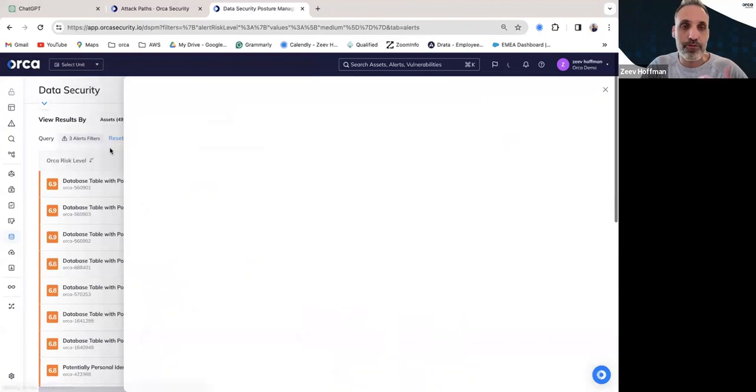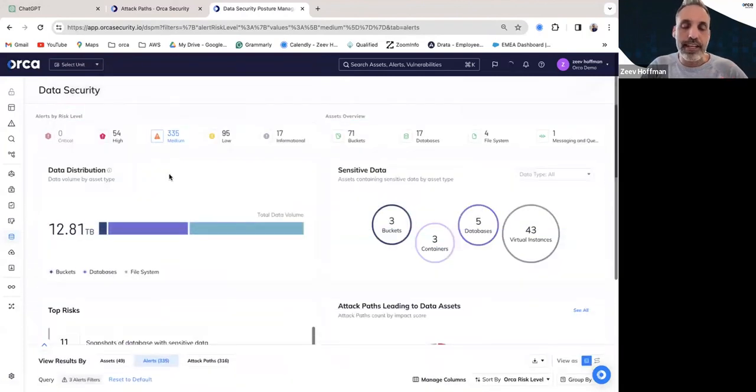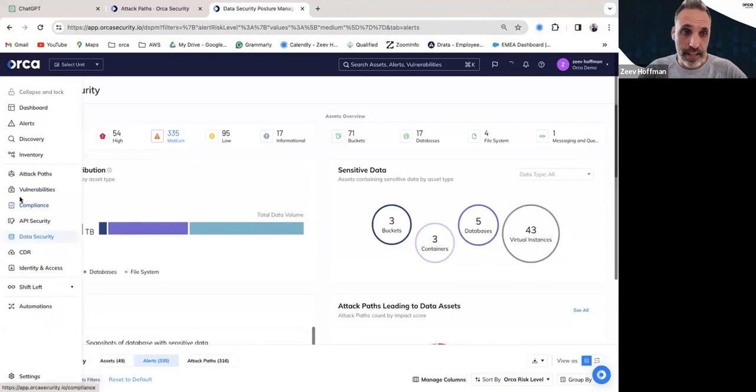So it helps you to also protect your private data, which is mainly exposed from human errors and other things related to misconfiguration. So Orca is touching everything in order to identify data at risk.